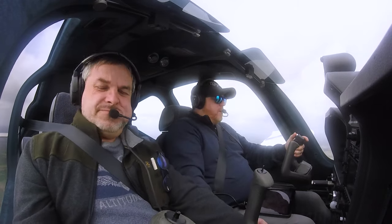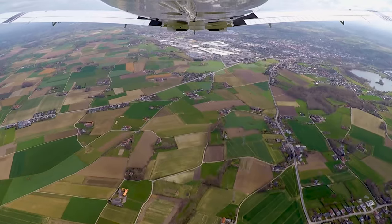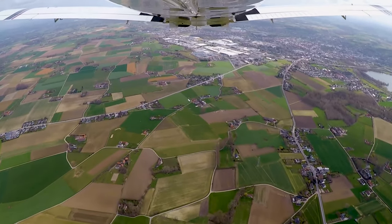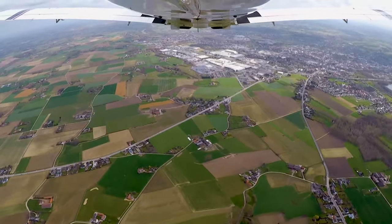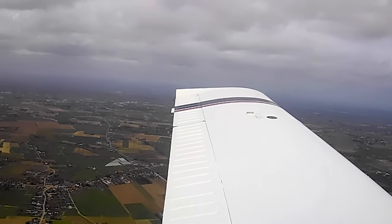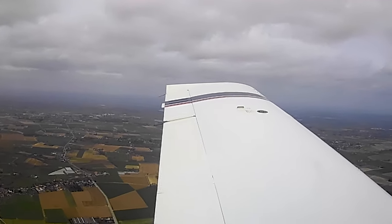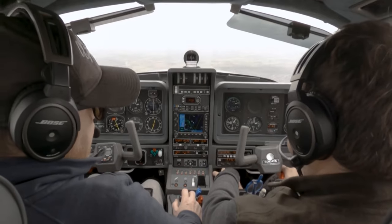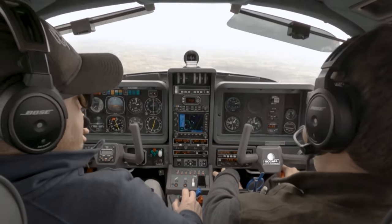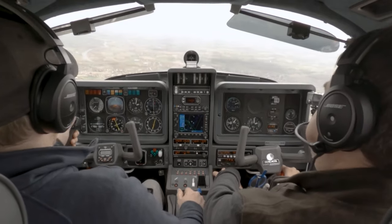So, we are currently cruising at 2000 feet. We have a ground speed of 166 knots and an indicated of 140 knots. We have a power setting of a manifold pressure 23 and 2450 RPM with a fuel flow of approximately 46 liters per hour. So, cruising along.